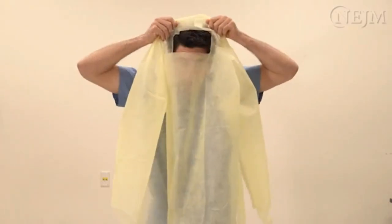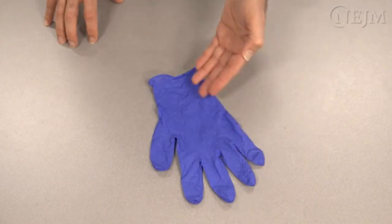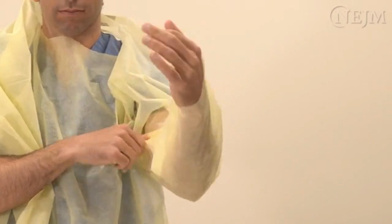You will need a fluid-resistant gown or coveralls that should cover the body at least from the neck to the mid-calf, and medical gloves that extend to cover the wrists of the gown. Gowns with integrated thumb hooks may help to secure the sleeves under the gloves.